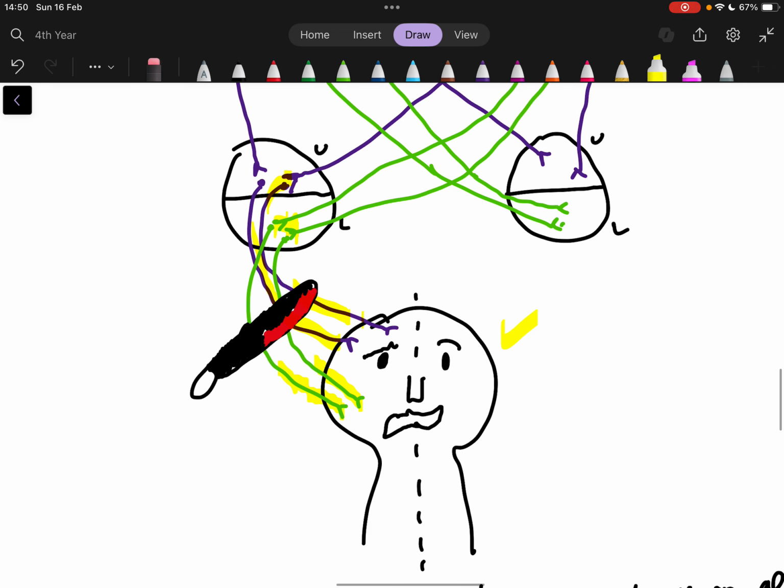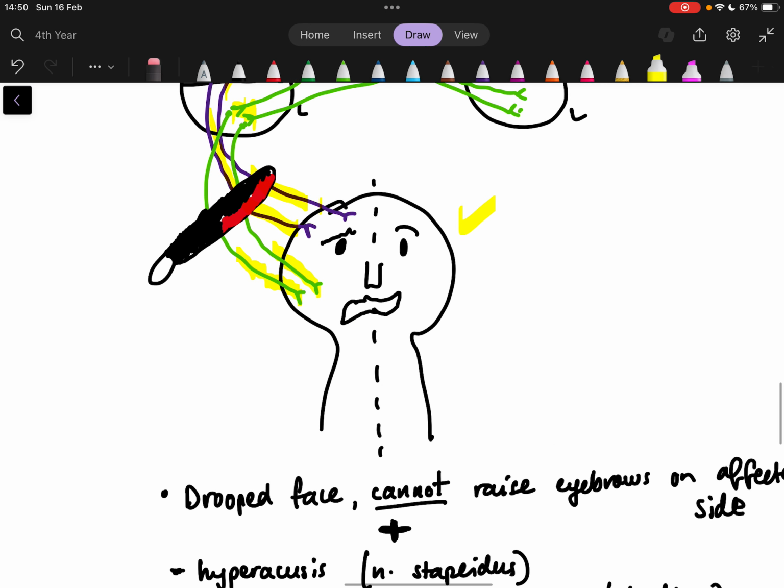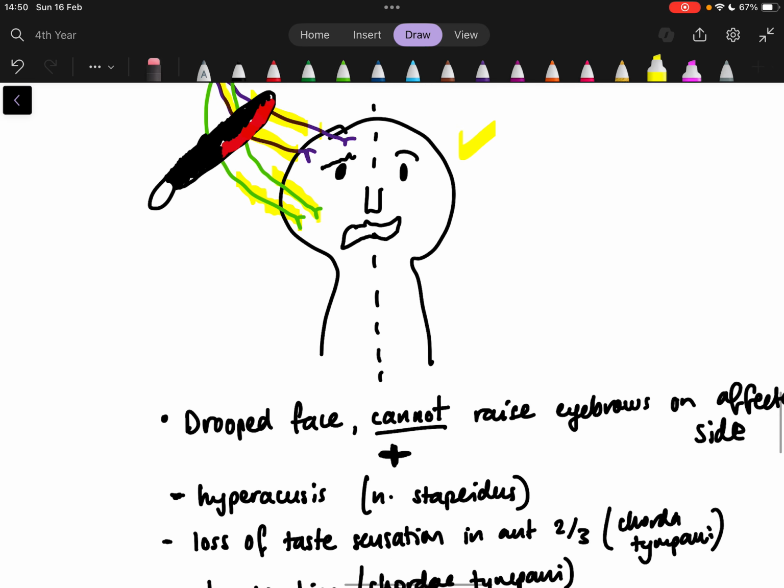Would the patient be able to raise their eyebrows? Well, no, because if you look at the purple nerves, they're gone now. So they have a drooped face, they cannot raise their eyebrows. So it looks like a stroke, yes, but a test to see that is you get the patient to raise their eyebrows, and if they can't, then you probably know it's a peripheral nerve lesion and not a central nerve lesion, which is a stroke.